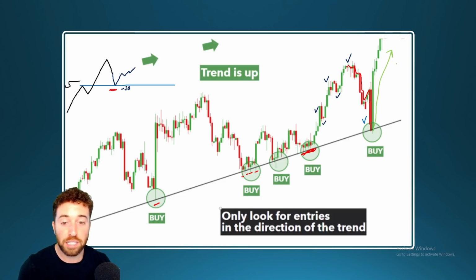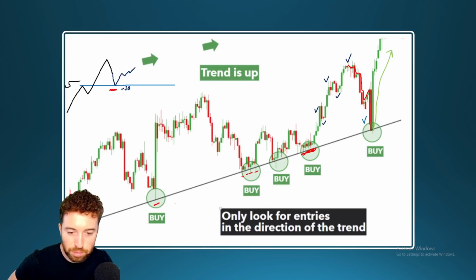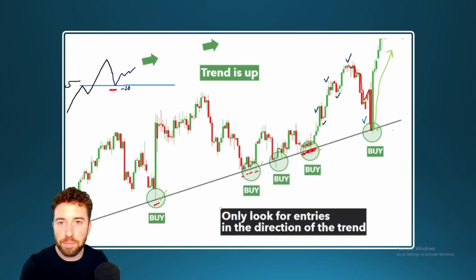That's because look how emotional that was. That was just so emotional by me. You know what's not emotional? Hey guys, here's the bottom trend line. Let's look for entries when it comes down to the trend line. Put your stop loss right underneath it. Boom, boom, boom. Takes all emotion out of it. There's no emotion when you actually have a plan.